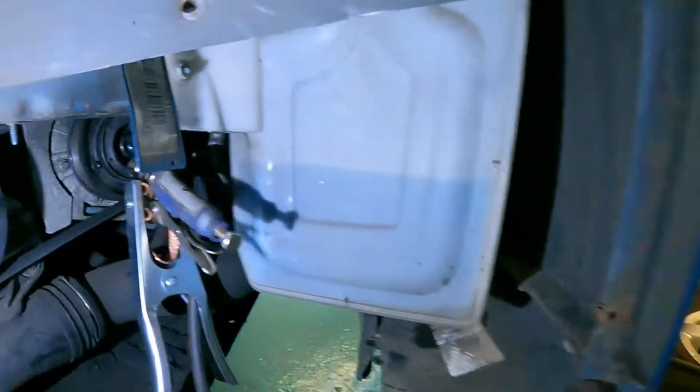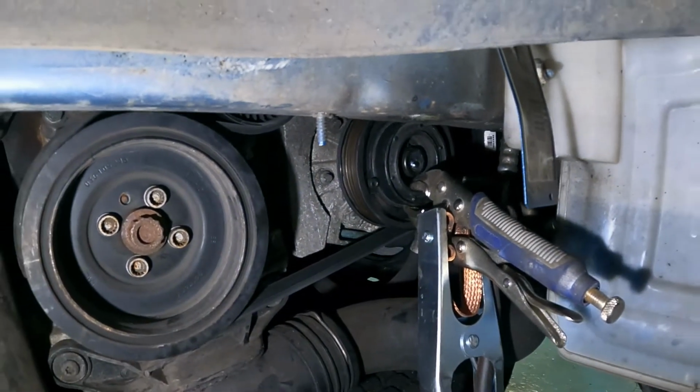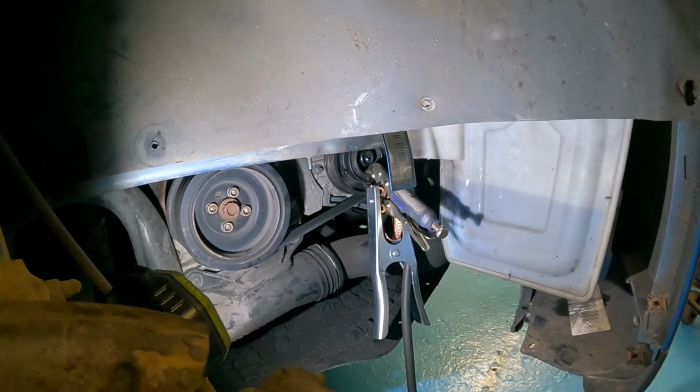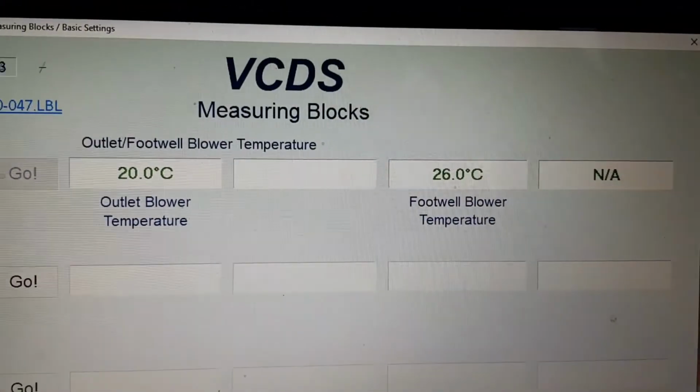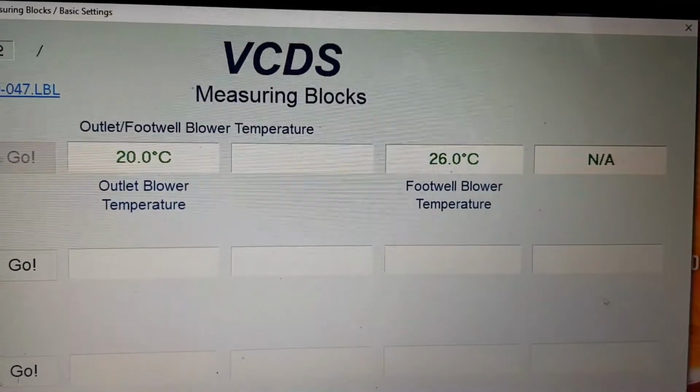Out came Mr. Mig, and I just put a little quick tack on there just to hold it on. If we ever need to get it off, we can grind that off. Hopefully I'll never have to visit this again. Nice cold aircon forevermore. So at the minute, outside temperature 20 degrees, footwell blower temperature 26.